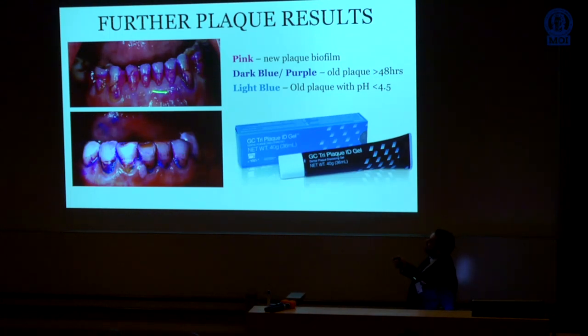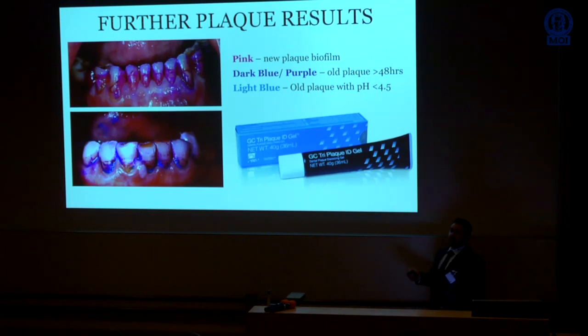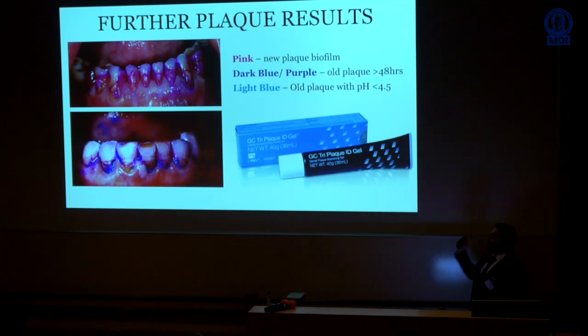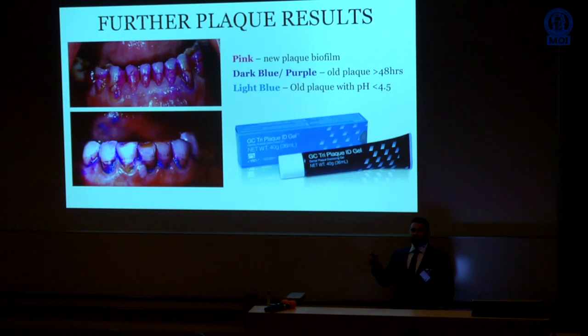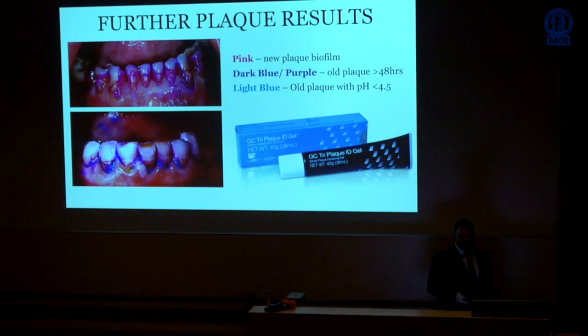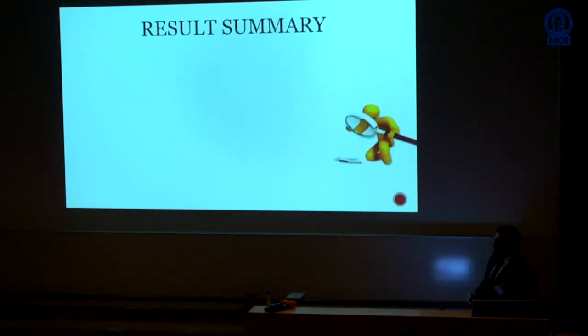This guy wasn't brushing his teeth very well at all. And this one here, the plaque is just quite old. This is greater than 48 hours with a pH less than 4.5. But funnily enough, even if you put them in these people's mouths, but they do have a lot of plaque retention on the implants, there was very, very little staining, and that could be just attributed to the fact that the zirconia was so highly polished and glazed, and therefore the plaque's not sticking to it as efficiently. So, the result summary.